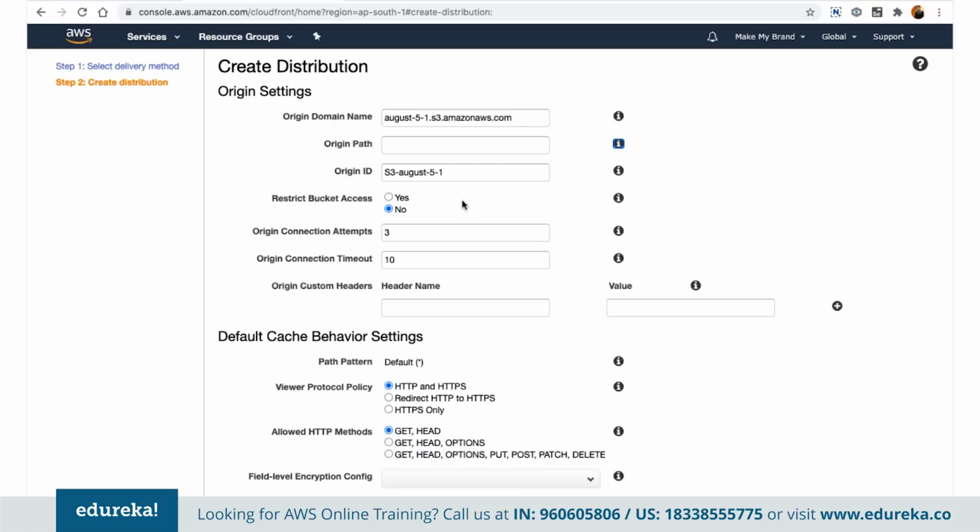And here we can define, if you don't want to have any kind of restriction, then we can choose yes or no, depending upon the requirement. And here we can define the entire cache behavior settings, as in for how long we want to retain the cache, and if we want to apply any kind of policies to it. So we are going to discuss these policies in detail once we are done discussing the concept of VPC.